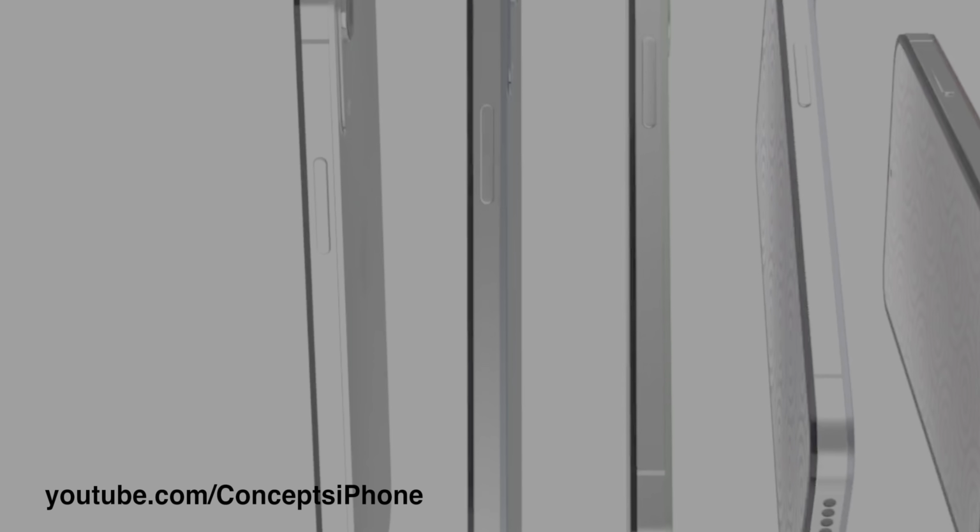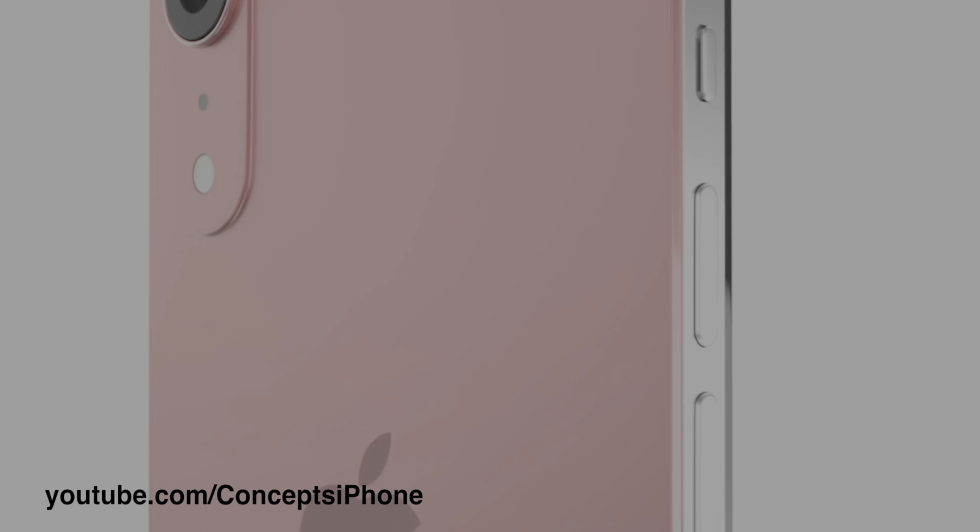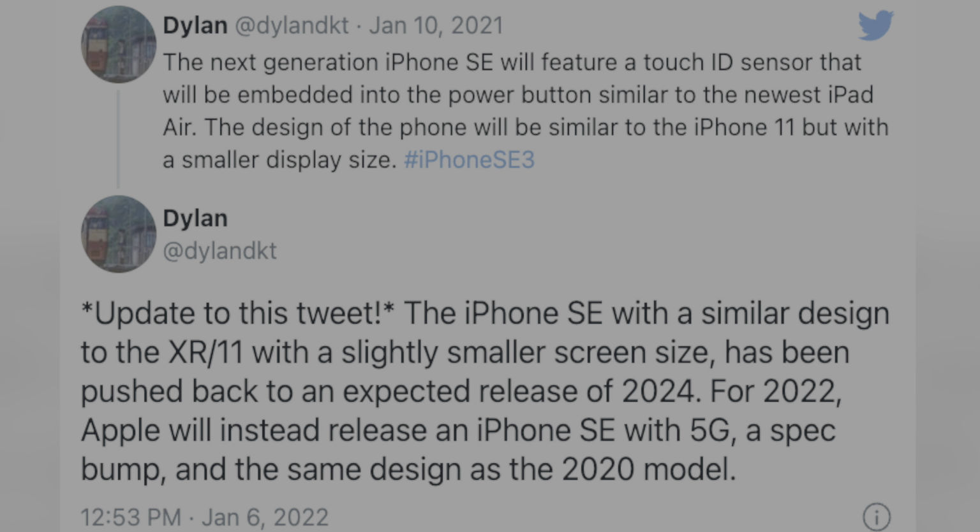We've also got some new tidbits on the upcoming iPhone SE from Dylan. The next generation iPhone SE has reportedly been delayed to 2024, so those waiting for a brand new iPhone SE will have to wait quite a bit longer. But Dylan did mention that this iPhone SE will feature a Touch ID sensor setup very similar to the iPad Air and feature an overall design that's very similar to the iPhone XR and 11.